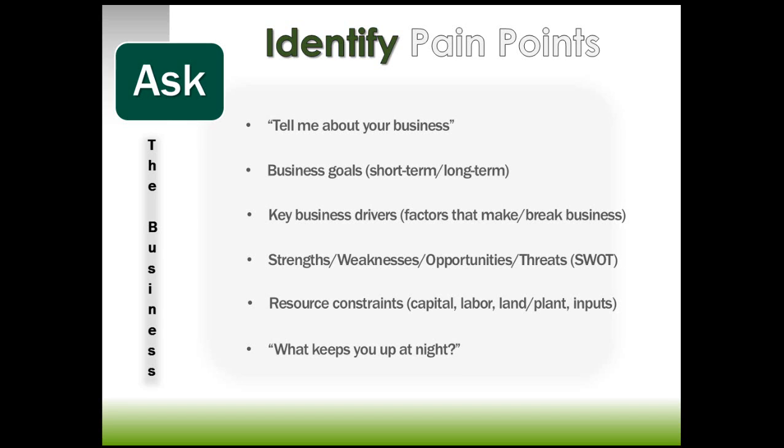First one being, tell me about your business. You might then ask, what are your business goals, short and long term? What are the key drivers of your business, factors that sort of make or break your success? Maybe you could ask the client to talk about their strengths, weaknesses, opportunities, threats. You could also talk about what sort of constraints the prospect feels like they're under.